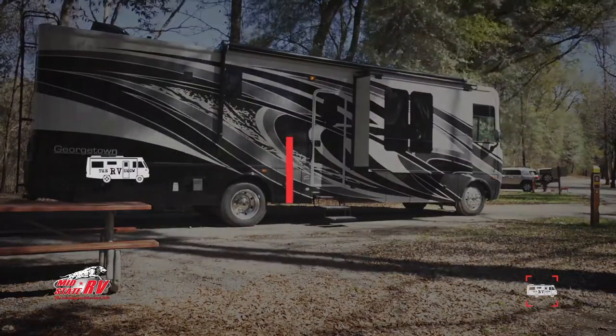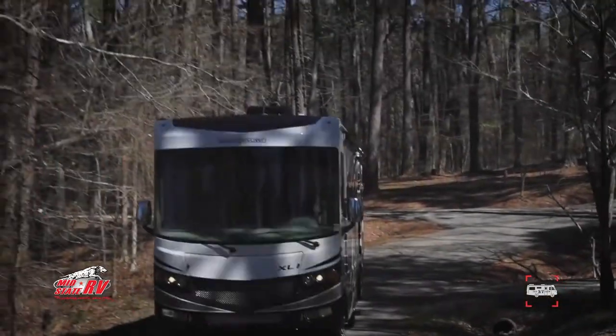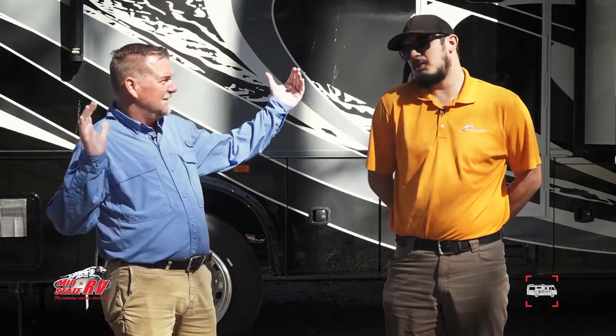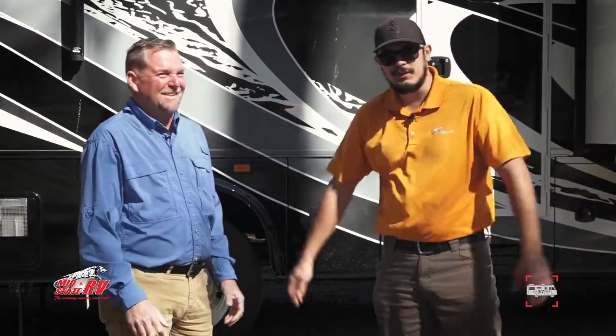So listen, we want to do a walkthrough on this 2019 Georgetown 378 XL. One of the things that make a Georgetown XL great: extra large, extra long, extra luxury. The Georgetown is on a 24,000 pound chassis. So along with a lot of other stuff, you get these nice big aluminum Alcoa wheels.